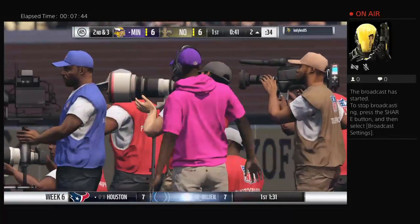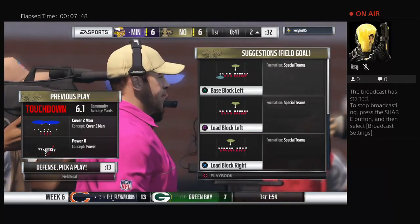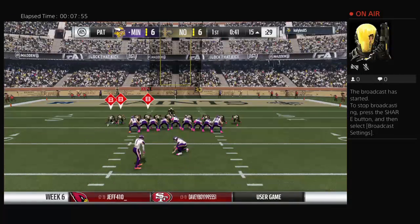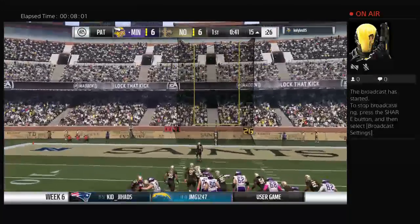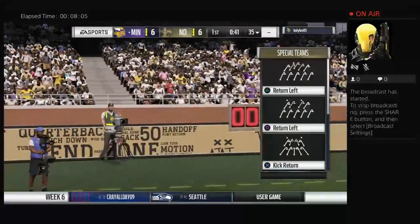A great play there with touchdown number 7 on the year. And the Vikings have tied it. They can grab the lead with a PAT. Now for the point after. And it's no good. He missed it. And the game remains tied. Oh, boy.